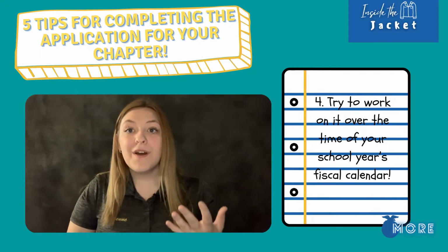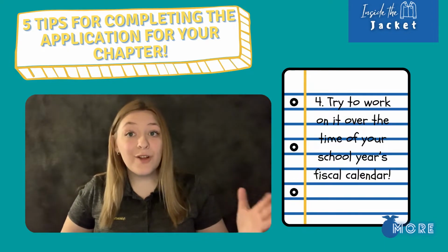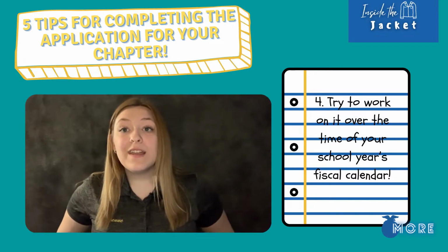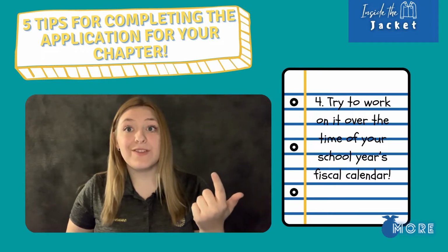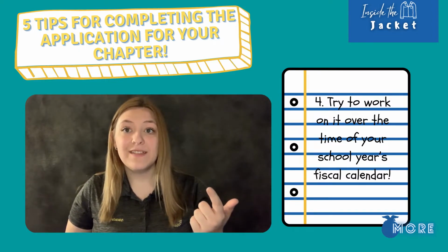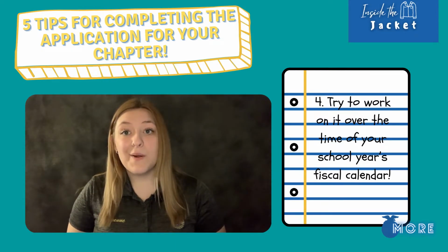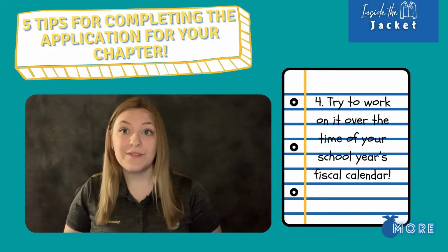Tip number 4. Span out the time of finishing your chapter's application, meaning start early and end early. By doing this, you're creating enough time for there to be additional review, as well as additional changes made to your chapter's application. This also makes it a lot easier when completing the application to make sure that everything is in on time, especially if you want the chapter to go to the National Review Board.